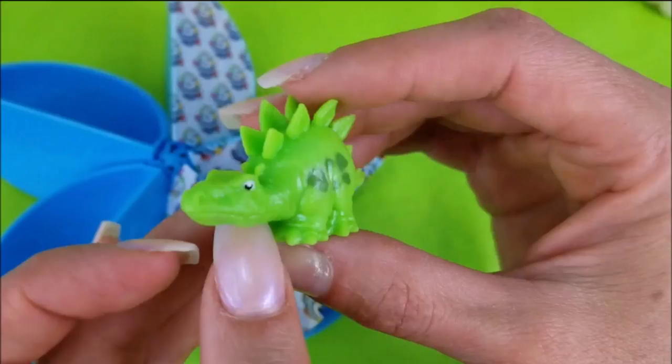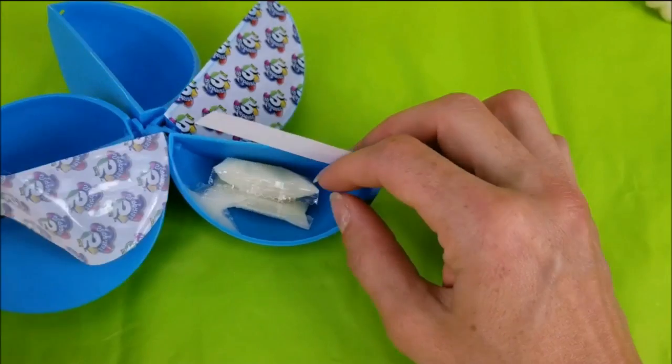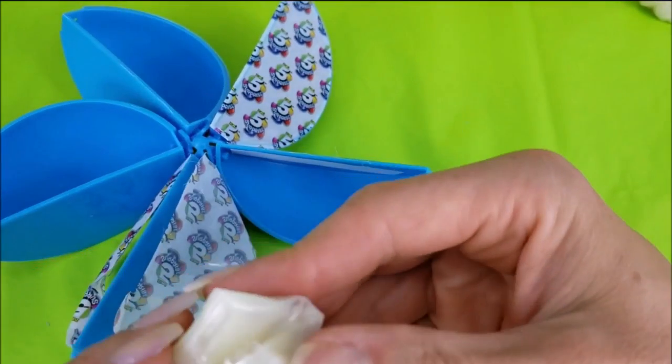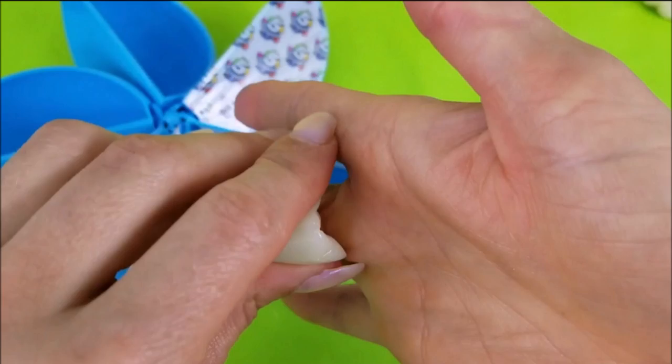He's so cute. Rawr. No way. Putty! More putty! We can make a giant putty ball this time. Alright, one putty and two putties. Make one giant putty ball.